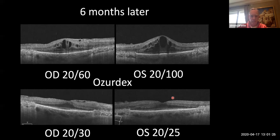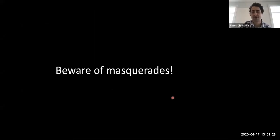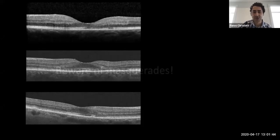So this is an example to always beware of masquerades in these cases. If it doesn't make sense, if you're seeing patients that have toxicity that you wouldn't expect given the duration of use, the clinical findings and ancillary testing, it's always important to think of other things. In this next slide, I'm just going to show three OCTs. These are all patients of mine who have findings that one could convince themselves is hydroxychloroquine toxicity. Here in this top one, you can see changes, although the unusual thing is that it actually extends subfoveally, which would be unusual for hydroxychloroquine toxicity. Here you see a loss of that ellipsoid zone between here and here.